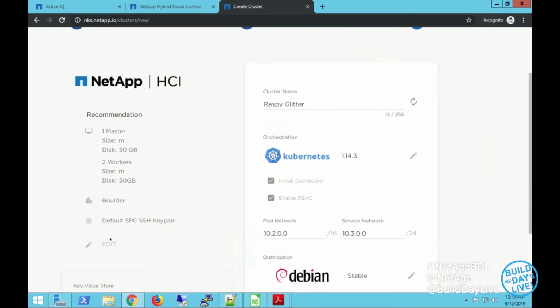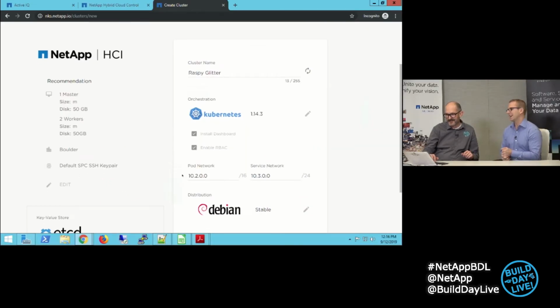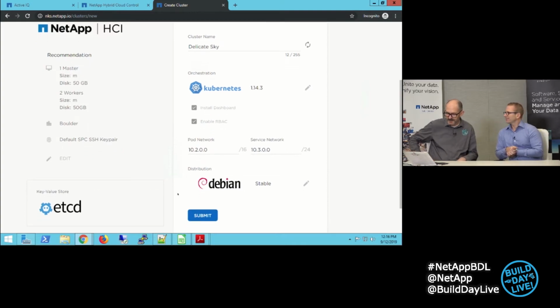Okay, and so now, just like we had Frosty, now we have Raspy, and you could change it, or even click that little circle to change it again. I don't want glitter. Oh, I don't want a shrill scene either. There we go, delicate sky I can approve of. It may not be an elastic one, but it is a delicate one.